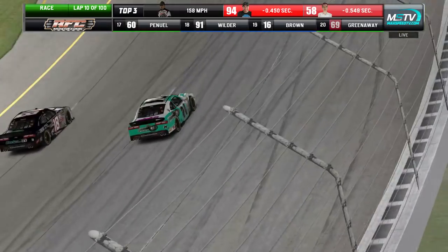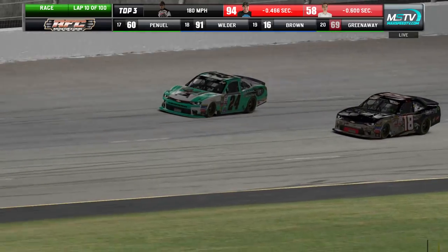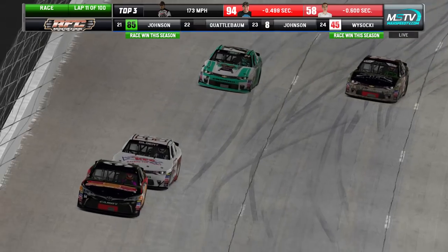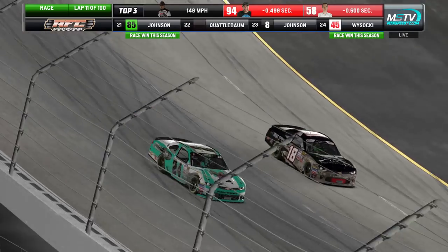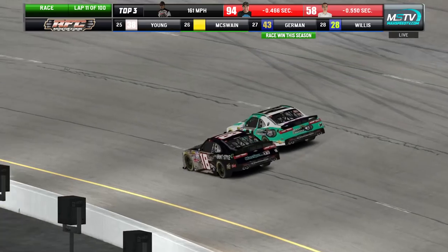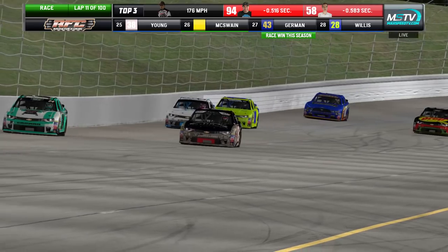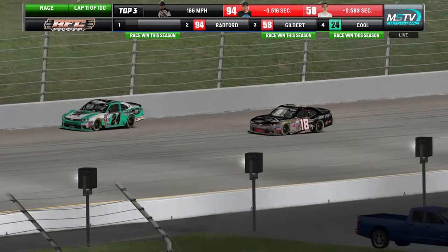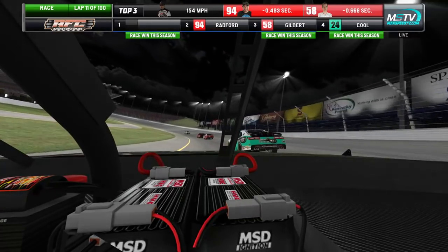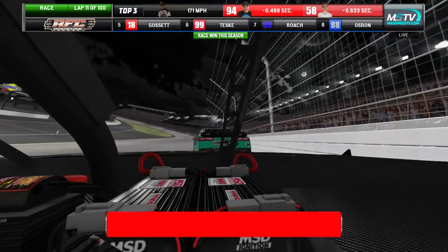Meanwhile, the 24, Sean Cool, looks like he has gotten into the wall, and heavy damage on that right front. Lost a lot of ground. He's fallen all the way back into 4th place, with the 18 of Tommy Gossett trying to find a way underneath him. Gossett still looking for a way around. As we go on board with Gossett.